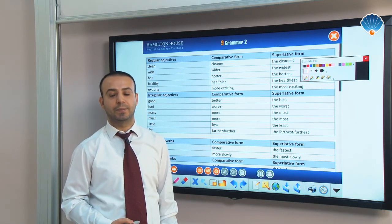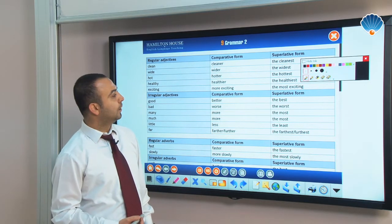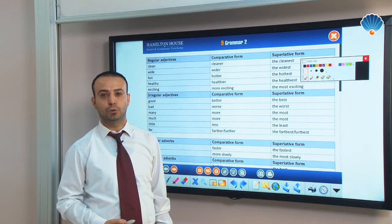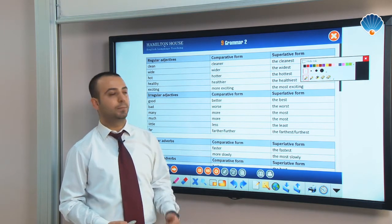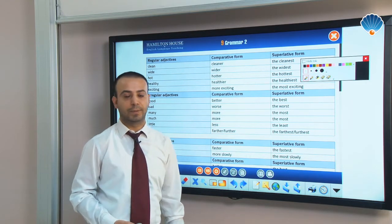Bugün size uzaktan eğitim kapsamında komparatif ve süperlatif formları anlatacağız. Bunları daha önce de sınıfta görmüştük. Hem 9. sınıfta hem de bu sene başında bir önceki günde de. Şimdi detaylı olarak komparatif ve süperlatif nedir onlara bir bakalım.